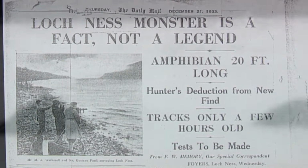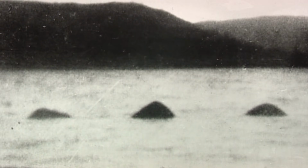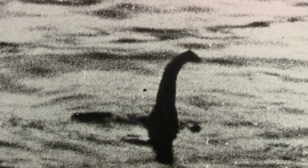The 30s was the decade of photographic proof. A number of pictures were published, but they weren't quite what they seemed. The celebrated Lachlan Stewart photo is now known to be 3 hay bales covered in tarpaulin. The Hugh Gray photo shows little more than a wake or a wave. But the most intriguing picture of them all is the surgeon's photo. Taken in 1934, it was believed to be proof of the monster, but in recent years, there have been several different claims that the picture is a hoax.